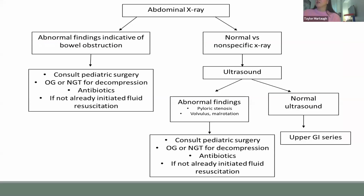So again, going back to our flow chart, if you have any of these abnormal findings on ultrasound, pyloric stenosis, and more specifically volvulus, this would indicate urgent pediatric surgery consult and OG or NG tube, antibiotics, and fluid resuscitation. If you have signs of malrotation without obstruction, it still should urge a consult to pediatric surgery, and they still will probably want to proceed with an upper GI series to make a more definitive diagnosis.